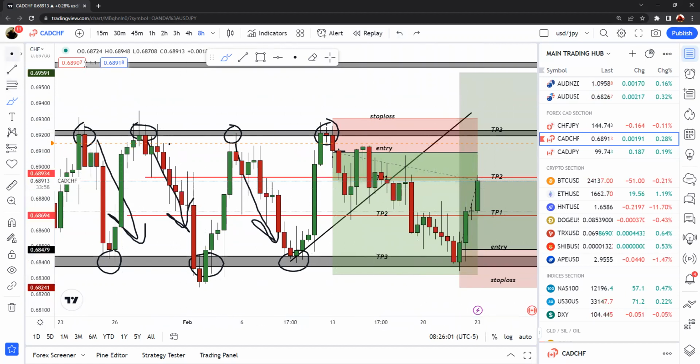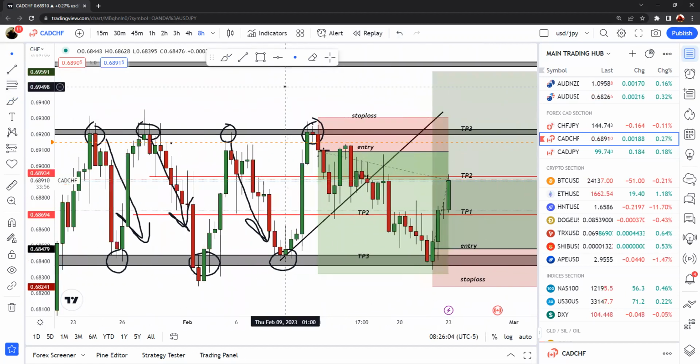So what did I do? Get right back into the market. I love trading the range. Trading the range is so simple. You can find that max level of resistance and that max level of support. You can make so many great entries.